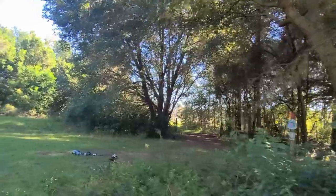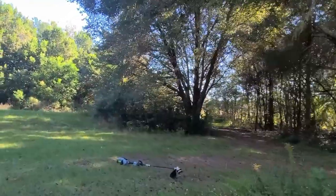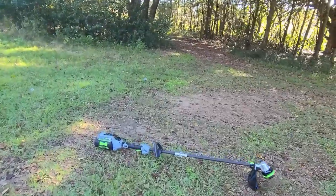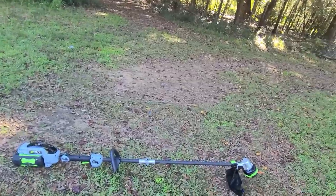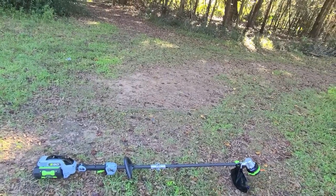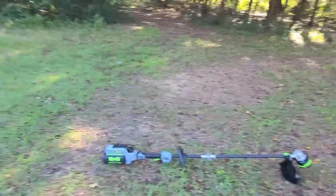But this is the weed eater. See, it's never been used. I bought it specifically to work on the trail. And so today we're gonna get a good job with it. It's the battery EGO. By the way, I got their blower too. I tell you what, that blower's great. So I just want to show you how I'm outfitted.